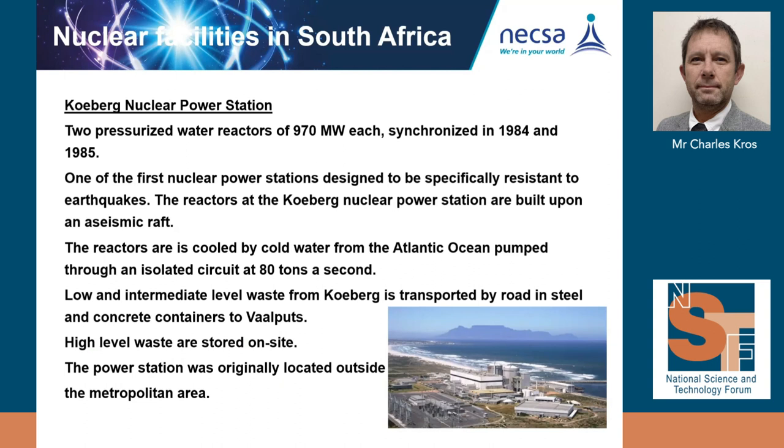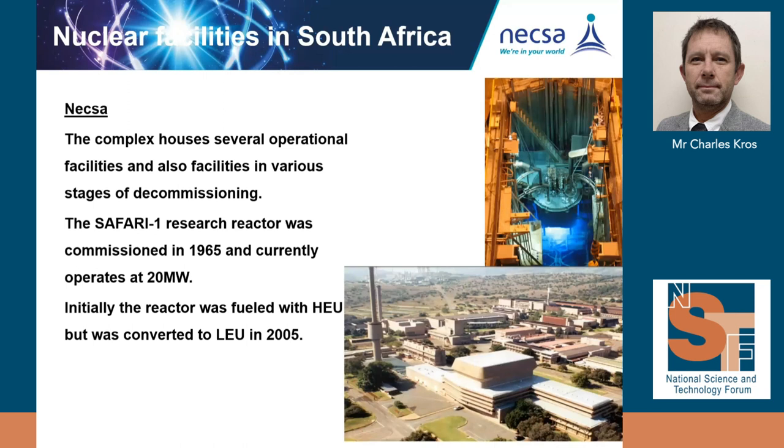One other important aspect is that when it was constructed in the 80s, it was located quite some distance from the metropolitan areas, and currently it is almost surrounded by the public. This facility is regulated by the National Nuclear Regulator.